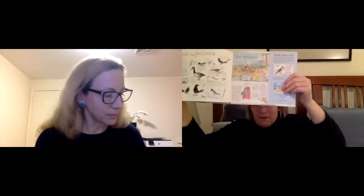It's called Look Up. It's by Annette LeBlanc Cate, and she's an author illustrator. This is one of these books that's so full of information. It really does begin on the end papers, and the back end papers. I have even more information. It's just so full of stuff.